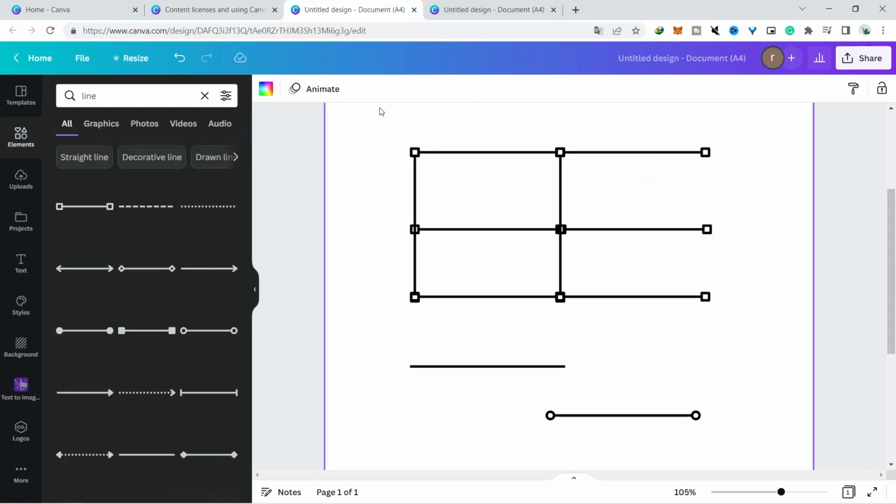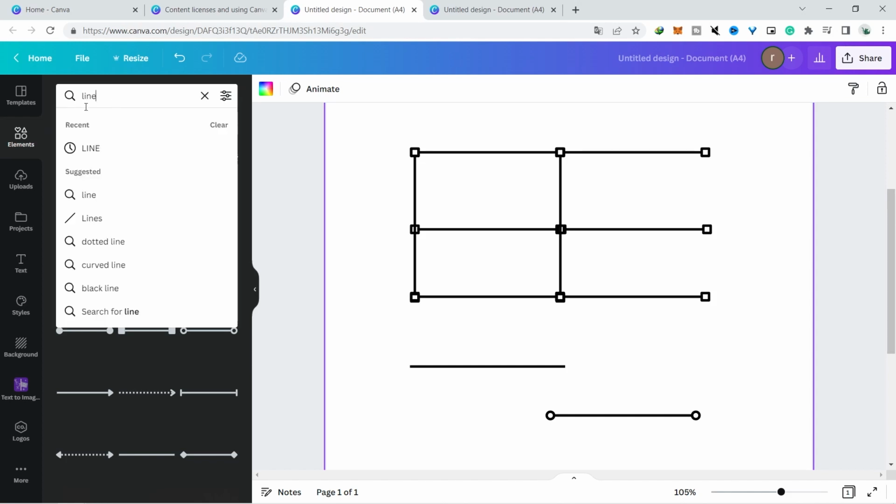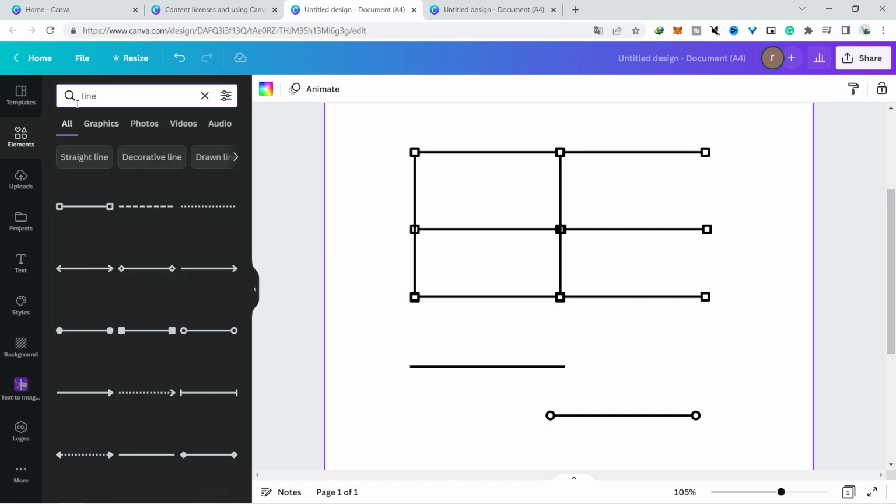If you want to make it from scratch, then you just need to type it in the search section with the keyword line, then you choose the line you want because there are many options that you can use. Some have a dot at the end or some have a triangular shape at the end.